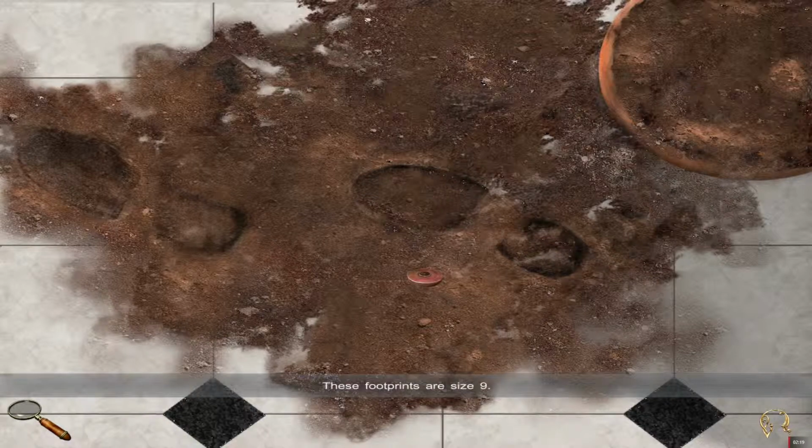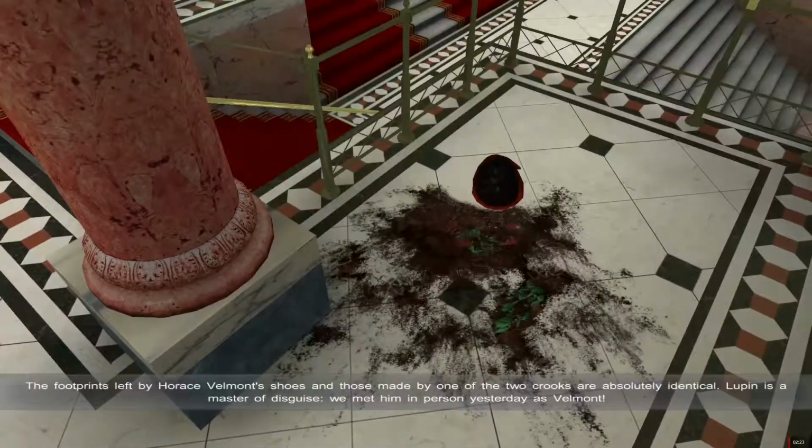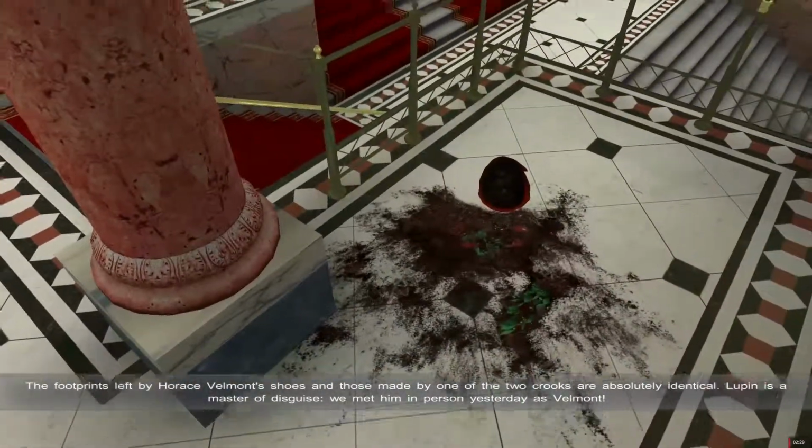These footprints are size 9. The footprints left by Horace Velmont's shoes and those made by one of the 2 crooks are absolutely identical. Lupin is a master of disguise. We met him in person yesterday as Velmont.